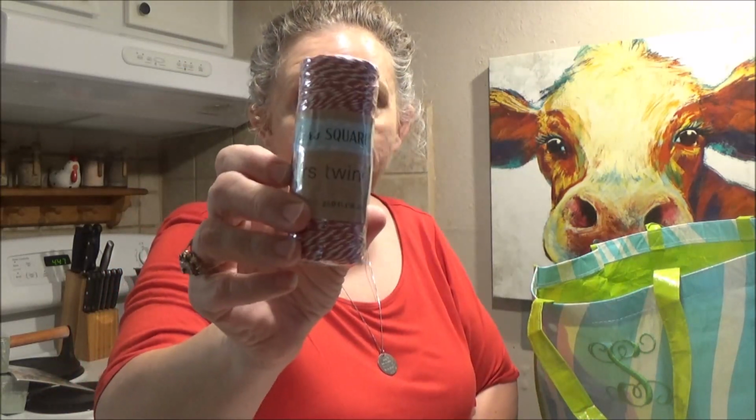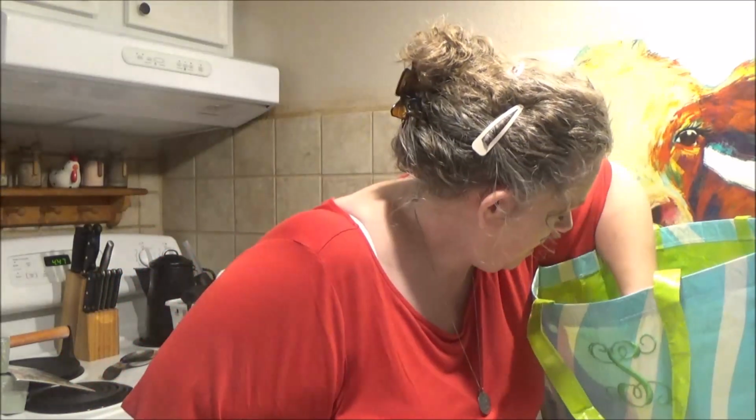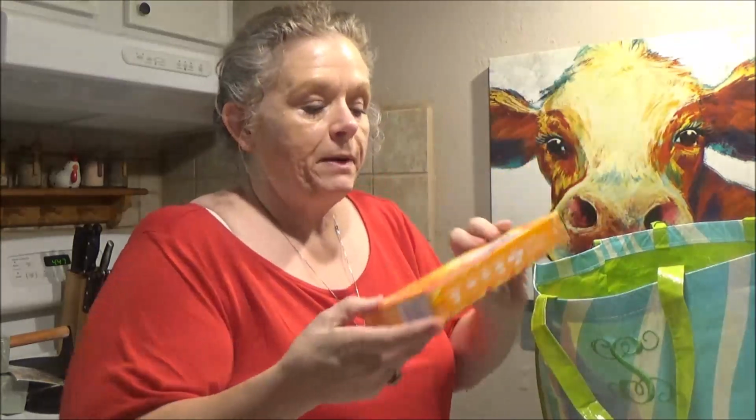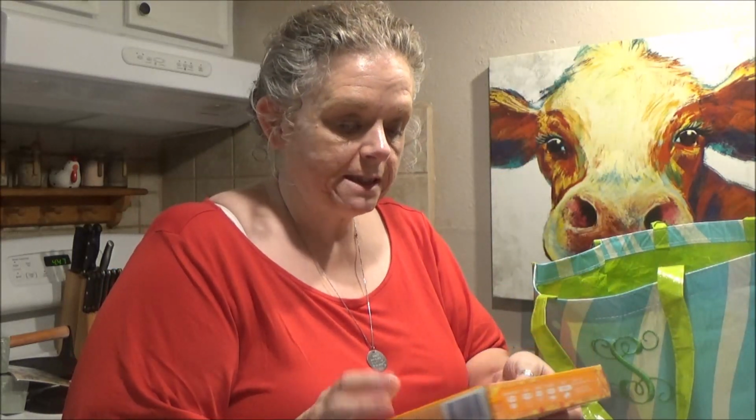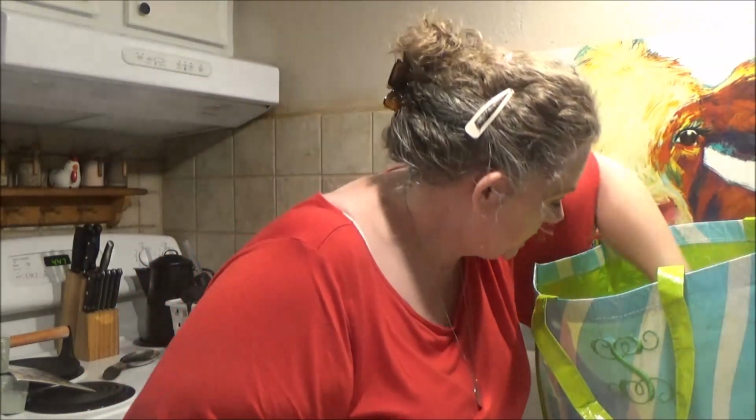And then I got some more of the Crafter's Square Baker's Twine. Is that not going to focus in on it yet? And then the red and white. I like that they're having the bigger spools of it now. And I picked up some fabric softener sheets. These smell really good. This is Morning Sun. So those smell really good.